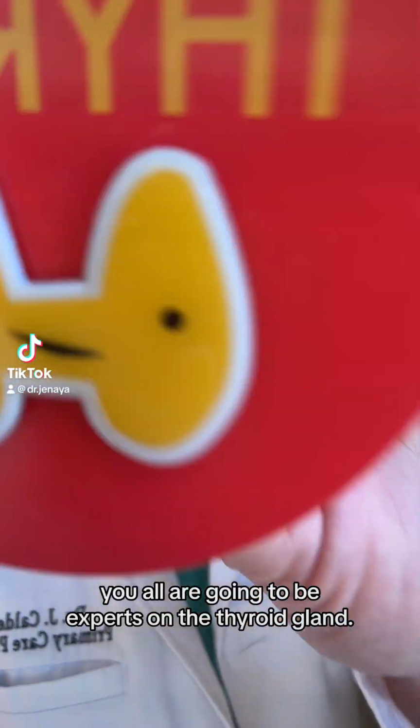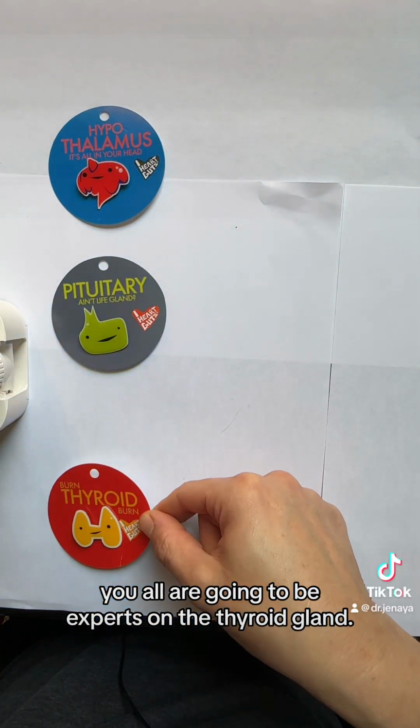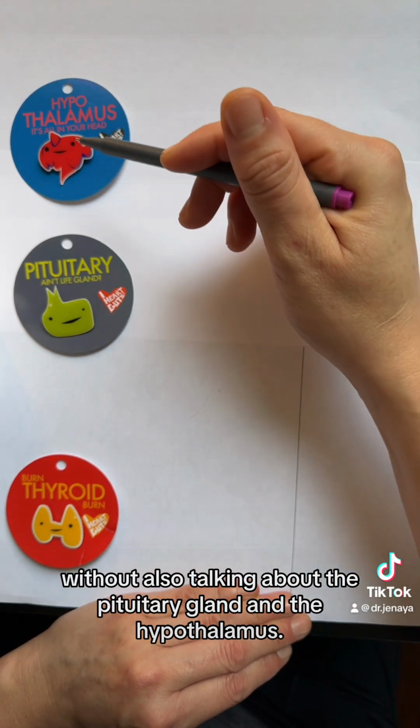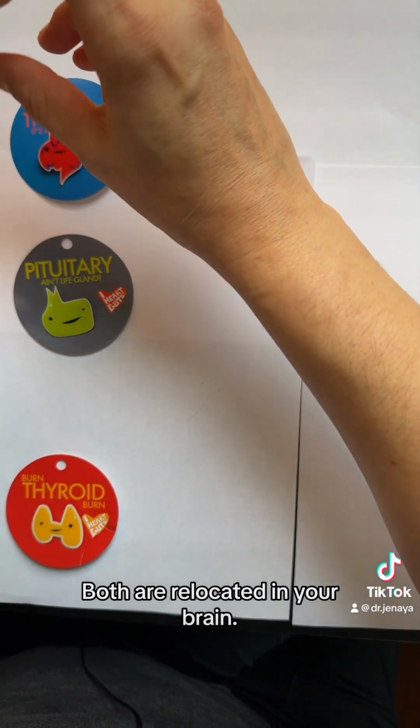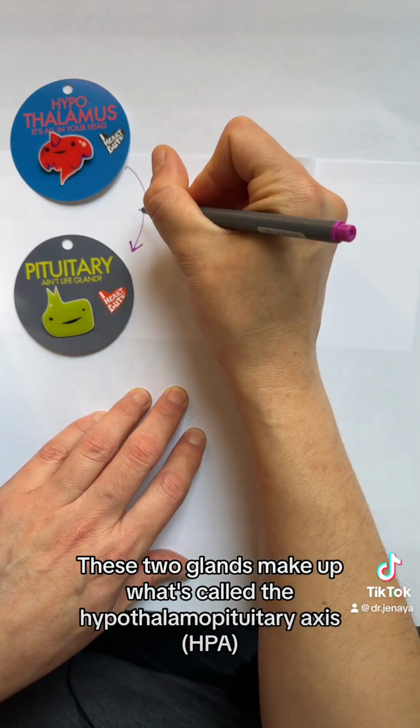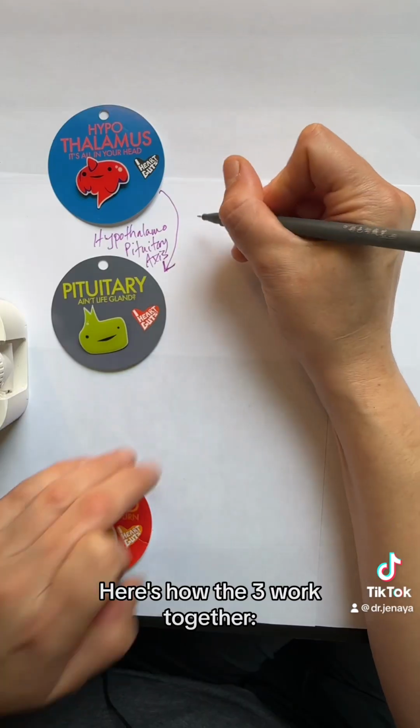By the end of this video, you all are going to be experts on the thyroid gland. You really can't talk about the thyroid without also talking about the pituitary gland and the hypothalamus. Both are located in your brain. These two glands make up what's called the hypothalamo-pituitary axis. Here's how the three work together.